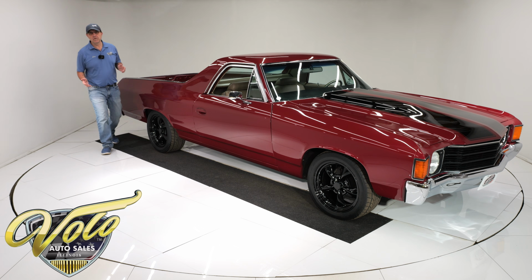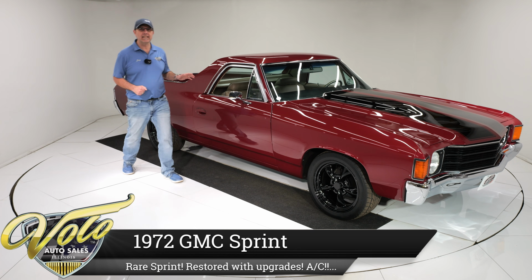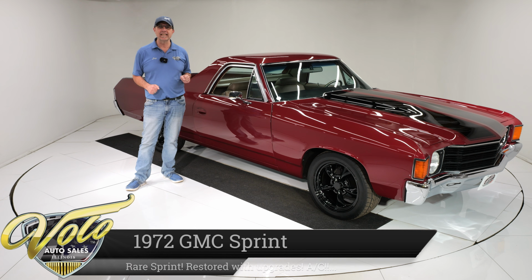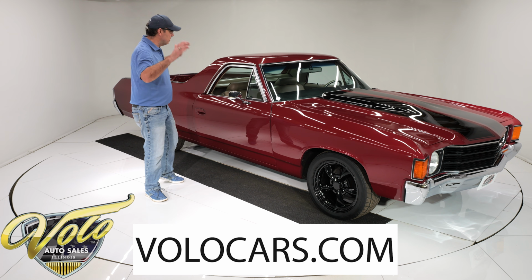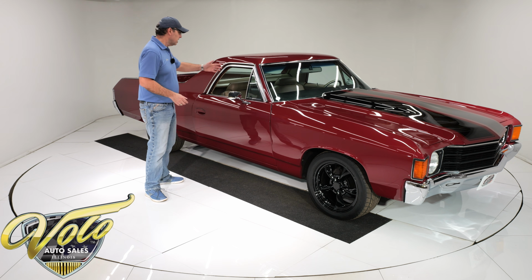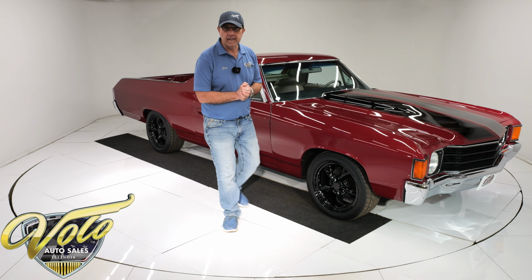Look at this. We have a beautiful El Camino. No, we don't. This is a '72 GMC Sprint. Everyone that sees it calls it an El Camino. If you got $1 for everyone that calls it an El Camino, you'd have this car paid for in a year. But anyway, it's a gorgeous restoration, custom color and wheels, beautiful interior, well optioned. We'll tell you all about it in a minute.